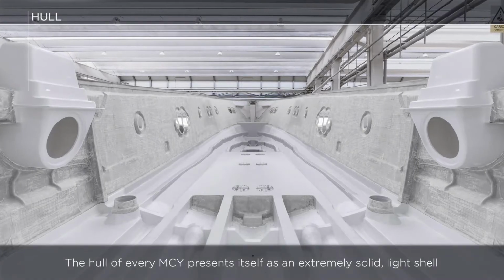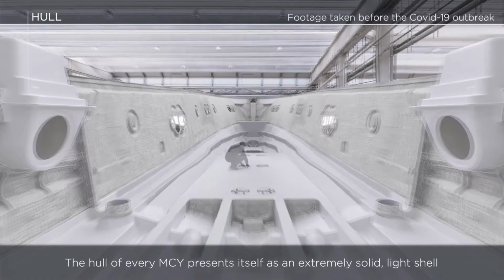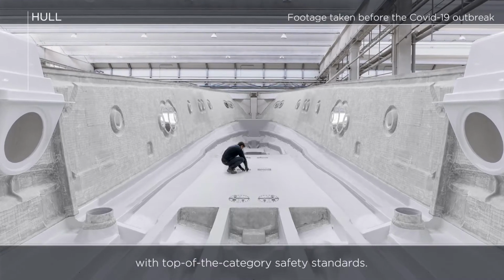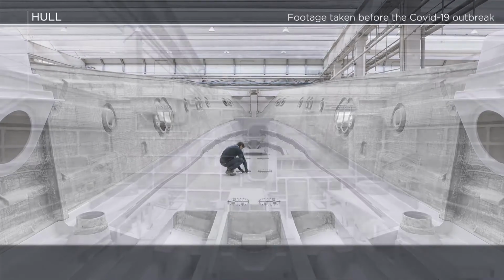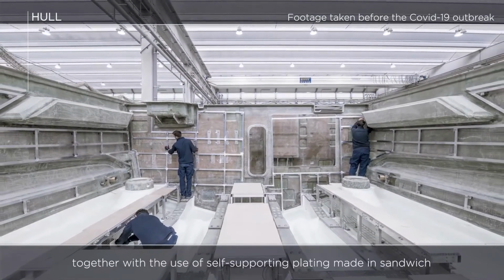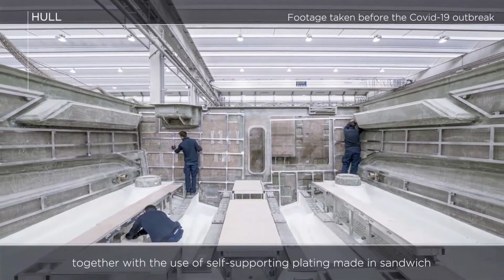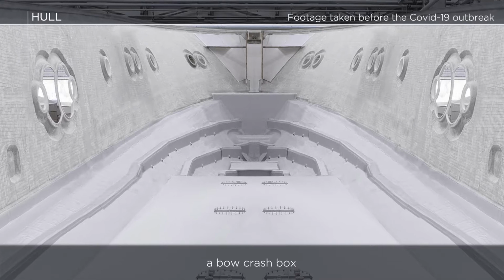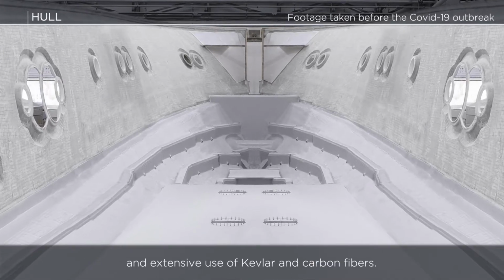The hull of every MCY presents itself as an extremely solid, light shell with top-of-the-category safety standards. Characteristics made possible by the modular approach, together with the use of self-supporting plating made in sandwich, longitudinal reinforcements, a bow crash box, and extensive use of Kevlar and carbon fibres.